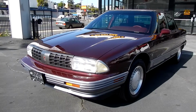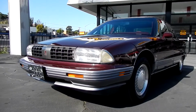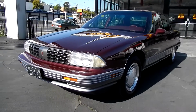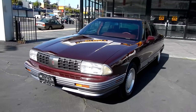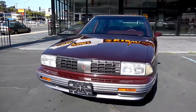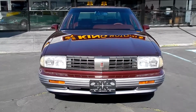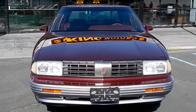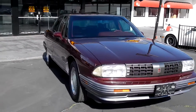One owner car guy, and what I got here for you today is an absolutely beautiful 1991 Oldsmobile 98 Touring Sedan. Now the touring sedans are a special treat. These are a very rare car. You don't see many of them. I knew at one point I heard a number of what they made. I saw it printed somewhere on the internet, but I don't have that link anymore right in front of me.